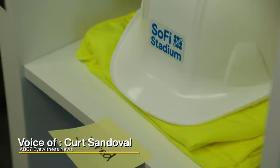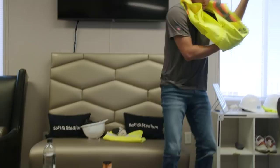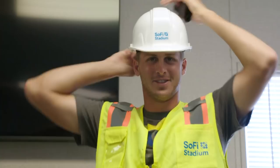If you build it, they will come. Clearly, that's not related to just baseball. The future home of NFL games, Super Bowls, and the Olympics will take your breath away when you see the sheer size and depth.